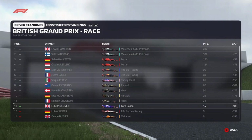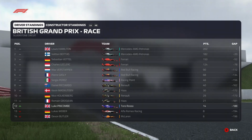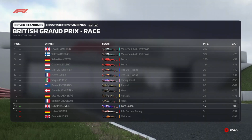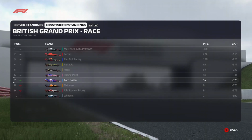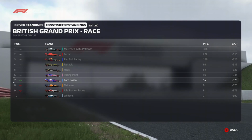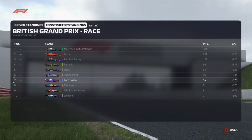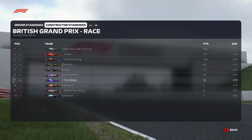And now we look at the standings. Hamilton leading the way by 20 points from Bottas, Vettel, Leclerc. We're up into 12th now on 14 points, so that's launched us up the table, almost into the top half even. But a fantastic day for us. We move up to 7th ahead of McLaren and Alfa Romeo and Williams, and that's a perfect result. Probably the best we can hope for now in this season is P7. Wouldn't expect us to actually be able to catch up to Racing Point or the Haas or the Renault, even with the update that will be coming to the German Grand Prix, the performance update.